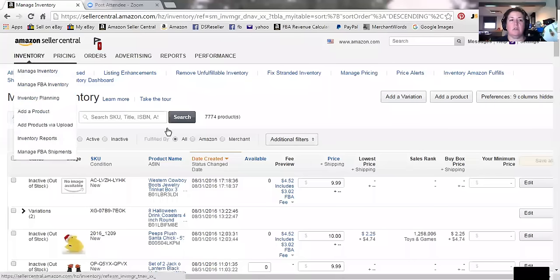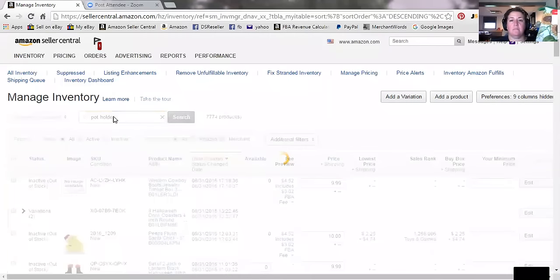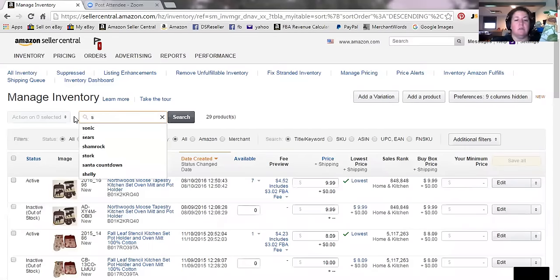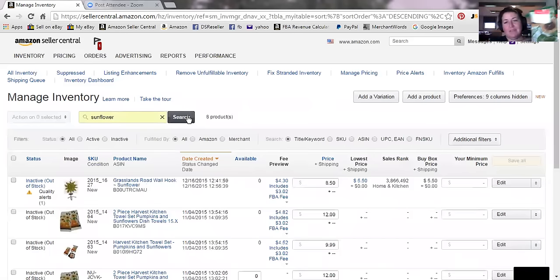So we'll go back to my Seller Central. And in Seller Central, there's a trick. So let's say that I'm going to see if I have a potholder set already, which I happen to know I do, so that's kind of a cheat. And something that you can do, which those of you who have been struggling with creating listings are going to hate me for in about 30 seconds.